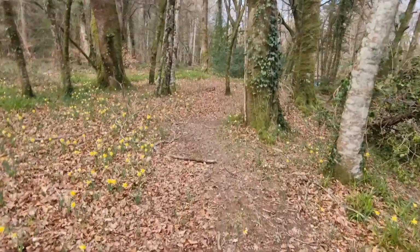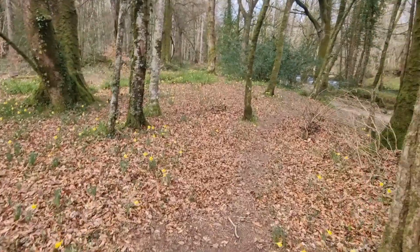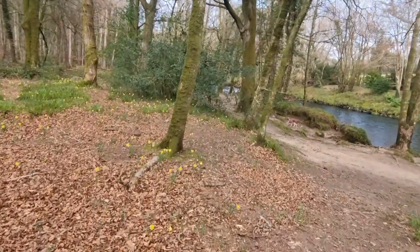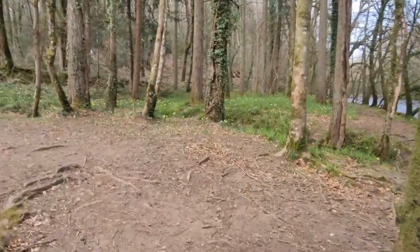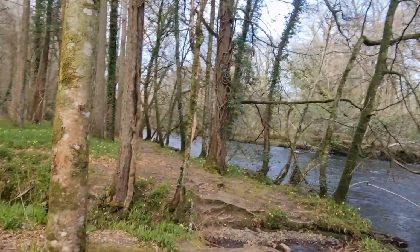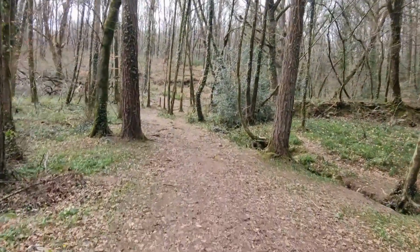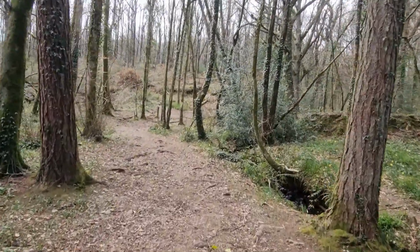Well, you've got these small little daffodil variety here. Oh, hello. And see, they're having a good time, the dogs, aren't they? Dog keeps going backwards and forwards. Right, so I think we need to start going up here. We've walked along the river quite a while, and we'll start making that sort of circle.